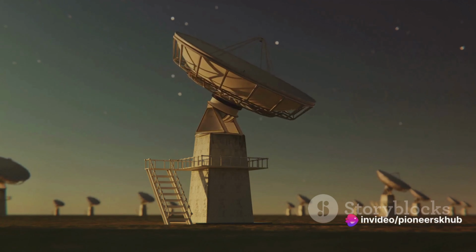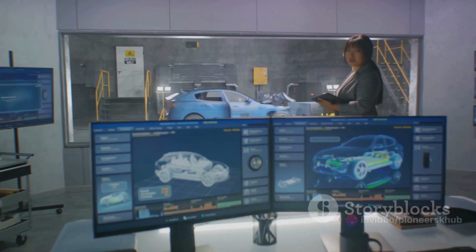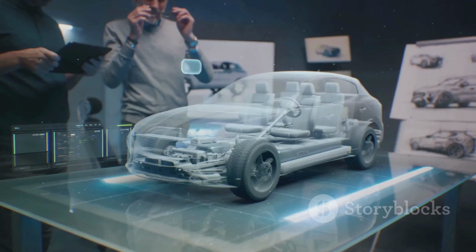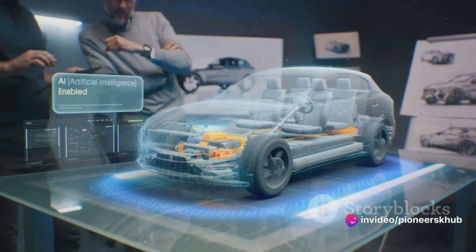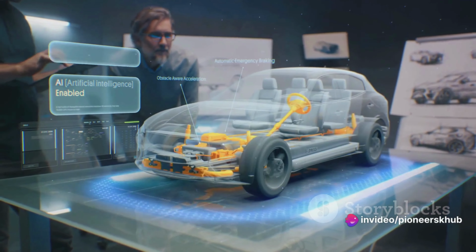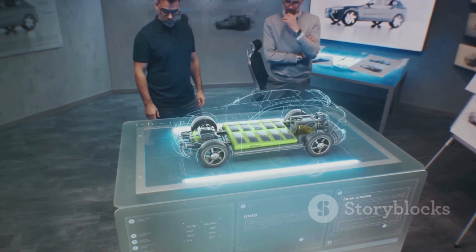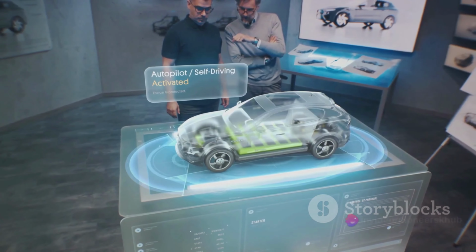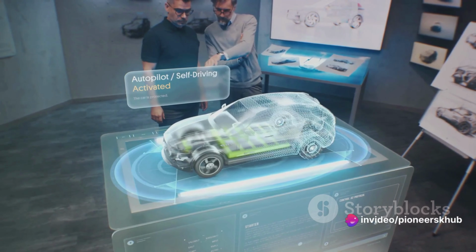All these inputs from sensors, cameras, and radars are then fed into the vehicle's central processing unit. This is where the magic happens. The system analyzes this data in real time and makes accurate decisions to assist the driver. For instance, if the system detects a pedestrian in the vehicle's path, it will alert the driver or even apply the brakes if necessary. Similarly, if the vehicle starts to drift out of its lane, the system will either alert the driver or gently steer the vehicle back into its lane.